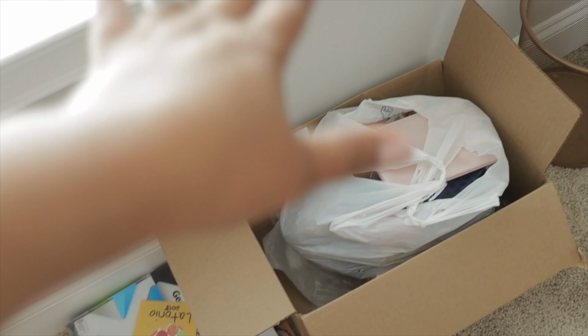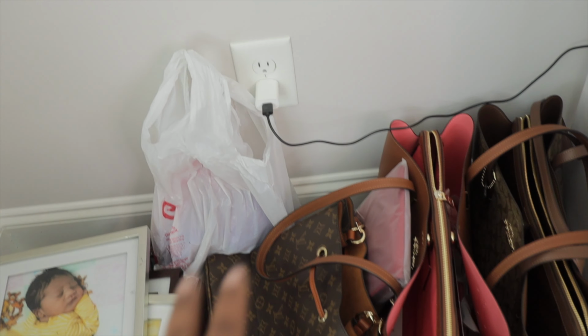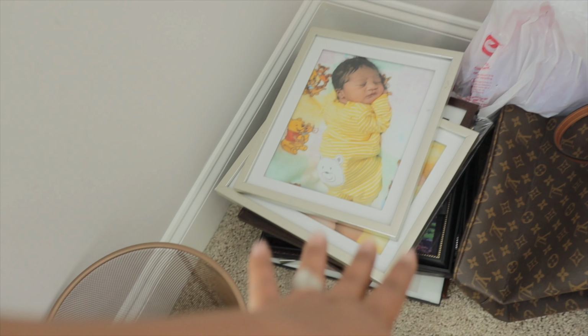This is just a bag of stuff that I was going to give to friends and family. Just haven't gotten around. These are my Coach purses. They are huge. Don't really have a lot of storage. And then that's my one faux Louis Vuitton. And these are like picture frames from our old house and stuff that I hadn't put up. I use this blanket when I'm filming sometimes. I get a little cool.